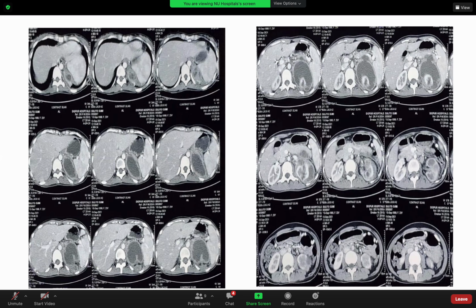And there is also some perirenal hypodense lesion, seems to be collection. And also in the perihilar region we can see some echogenic area, seems to be either lymph nodes.